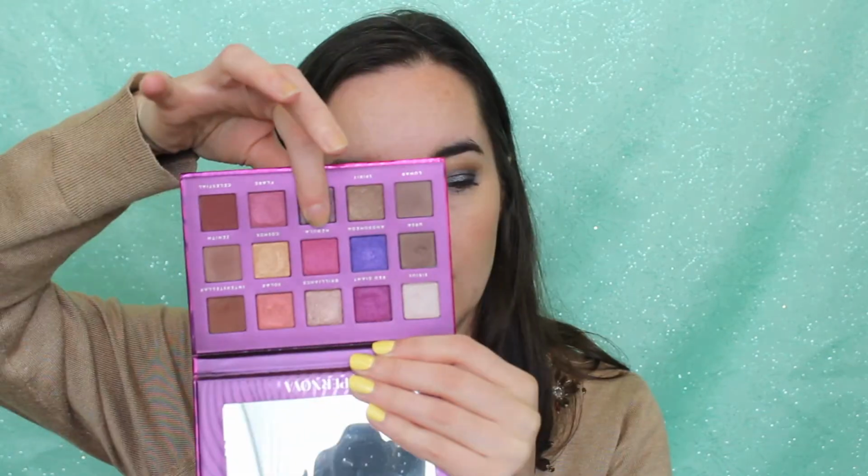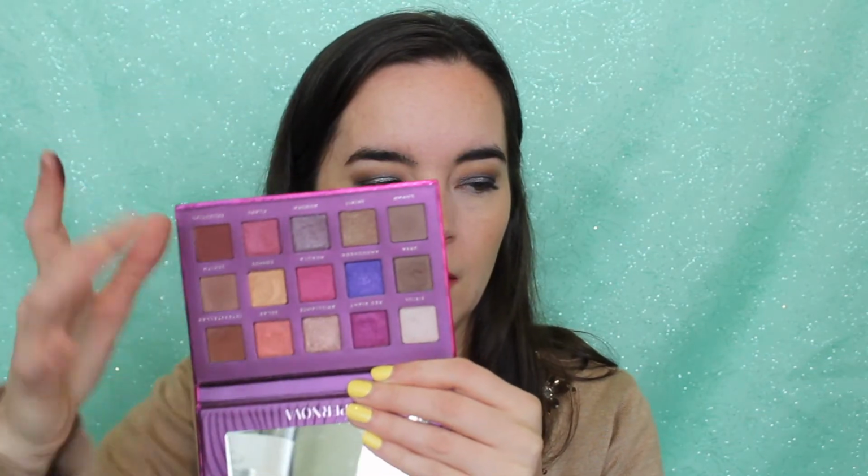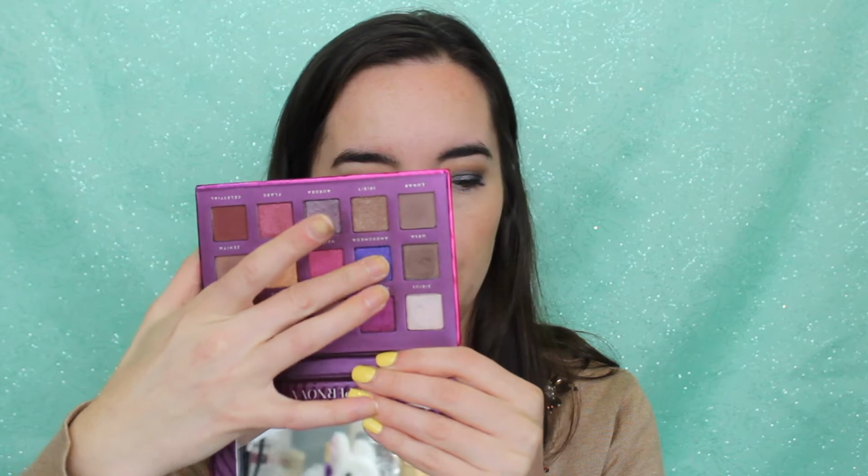This is the Supernova palette. Look at all the marbles. Just look at that. I'm so impressed with these shadows. This Aurora color right here. This, what are you called? Andromeda. This one's a little bit duochrome-y, like a little bit.